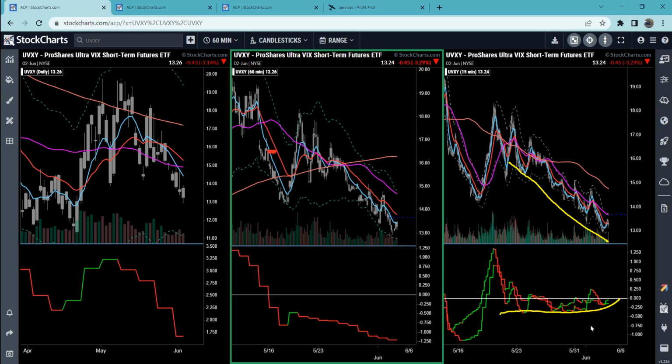It's nothing I really want to trade, because this is kind of risky. It's counter trend. I'm really just looking for a pullback in the S&P, which means I'm looking for a bounce in the UVXY. And then I think we'll carry on.